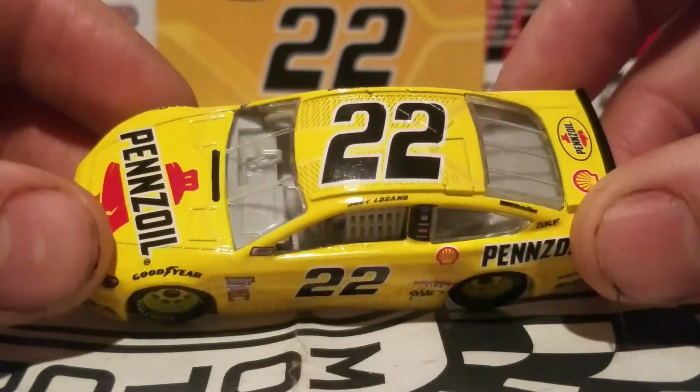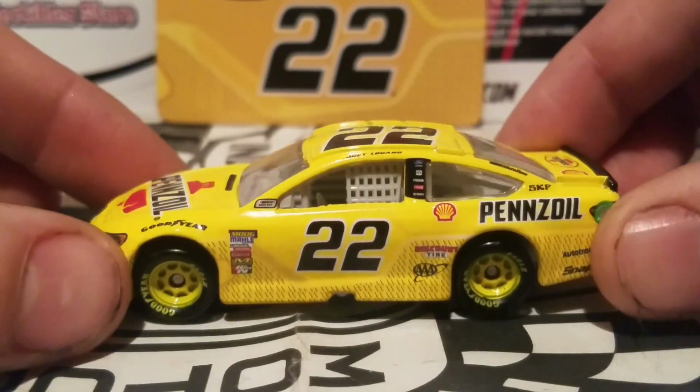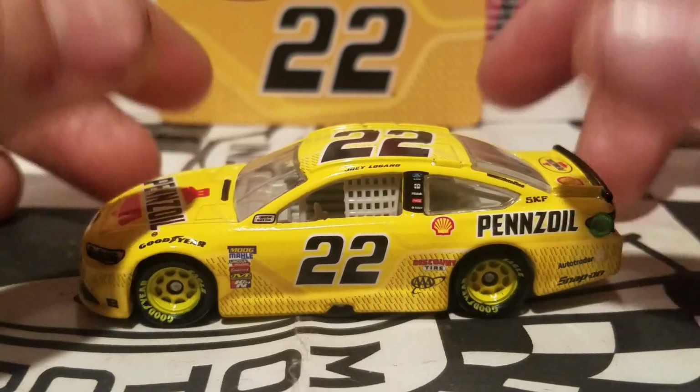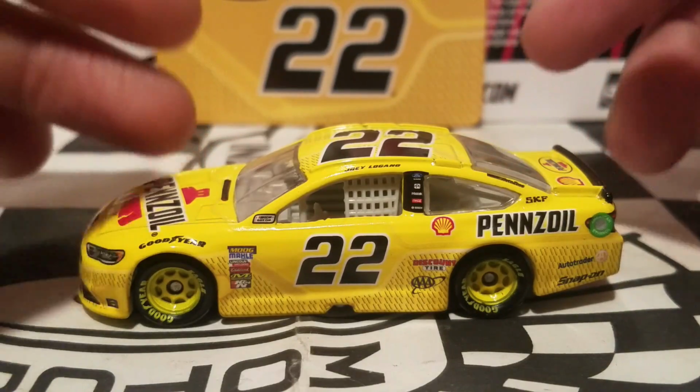Yeah, the Joey Logano Pennzoil car, guys. Really cool looking diecast. You know, this is very similar to his car from last year, which they decided to change up. And I do like this a lot.